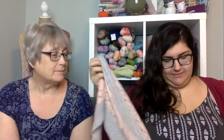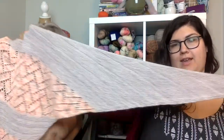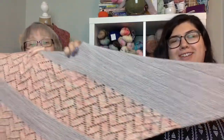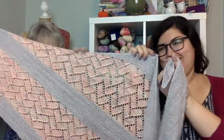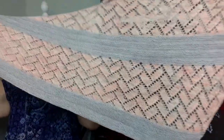Okay, so this is my finished Martha's Meadow shawl, which is a pattern by Lisa Hannes, and I love it. I love it so much. This one is blocked, so you can see how big it turned out to be. That's the top edge, and then there's the bottom edge. I'll put it on so they can see.